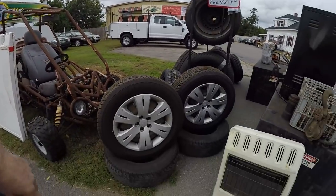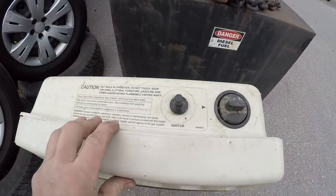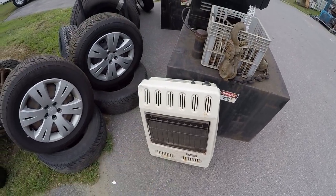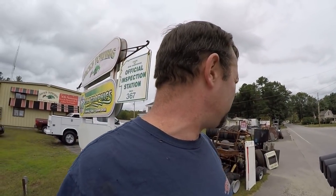Well, alright guys, I figured I'd just stop by here because there was a lot of weird, cool stuff. Well, these zero clearance heaters, these are pretty neat too to have in a campsite. I actually had one of those in an old motorhome. Well, anyways guys, I figured I had to stop by and take a look. If I find something interesting, chances are you guys will too. It's too bad about that little Dune Buggy. That would have been a fun little thing.